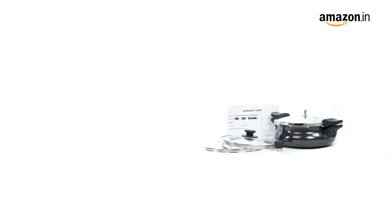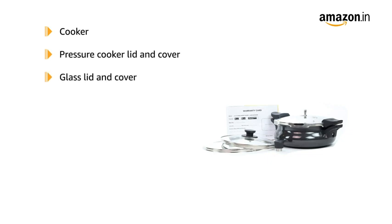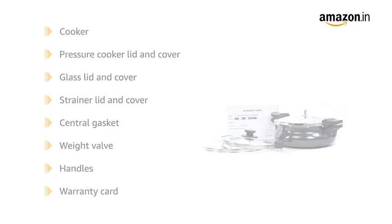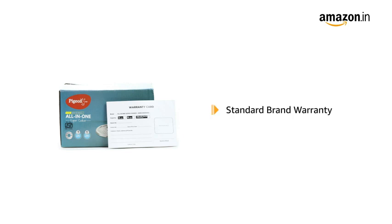The box contains a cooker, pressure cooker lid and cover, glass lid and cover, stainer lid and cover, a central gasket, weight valve, handles, and a warranty card. This product comes with standard brand warranty.